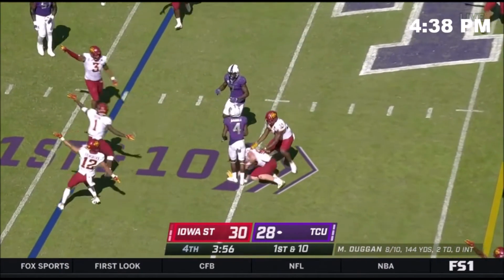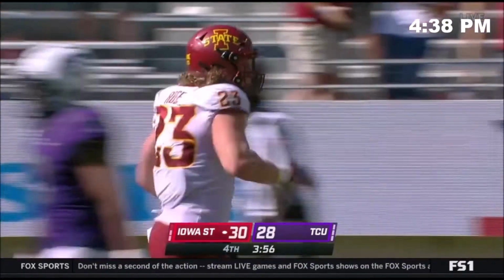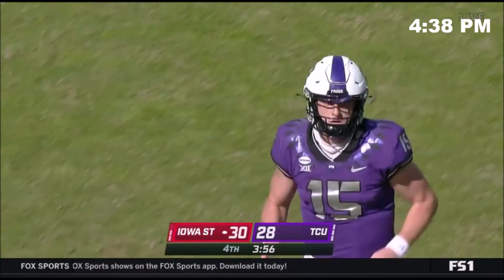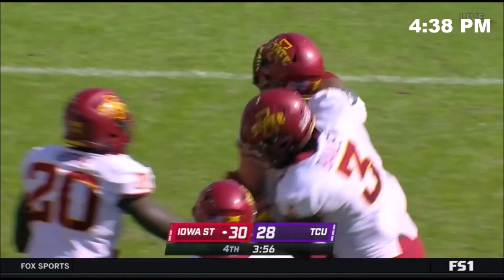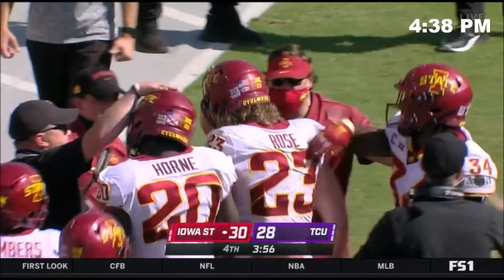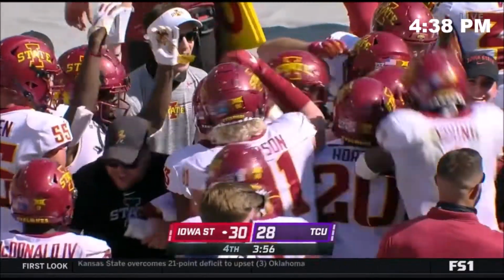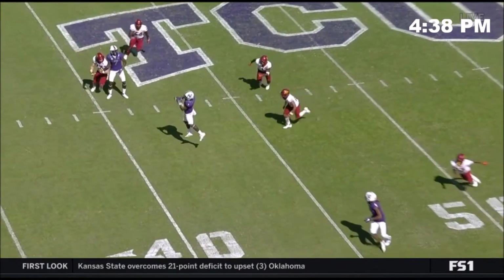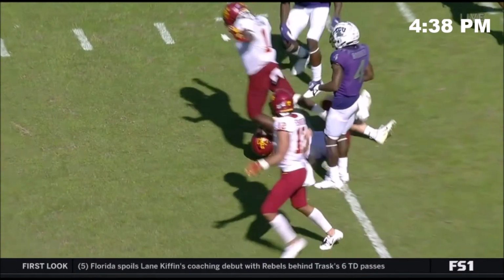That is a drop from Barber. Was it pulled in? It was intercepted by Mike Rose. How in the world did he pull that magic act? Wow, I saw that live and I still don't believe what just happened. Looked like a great spot by Duggan with the ball. One of his most reliable guys, if not his most reliable guy. Doink. Oh, wow, that's a great play by Rose.